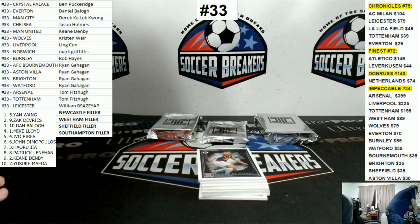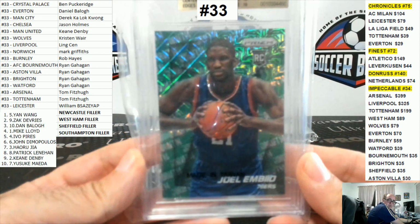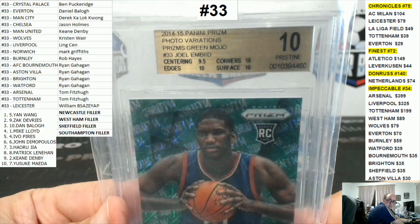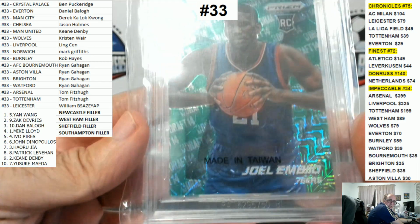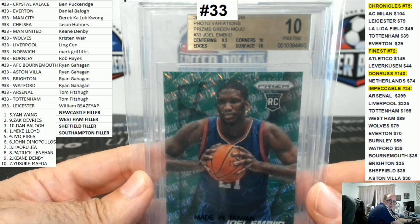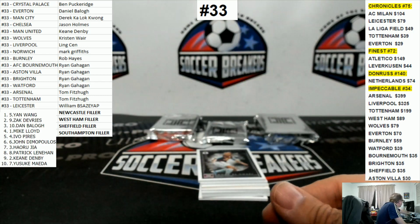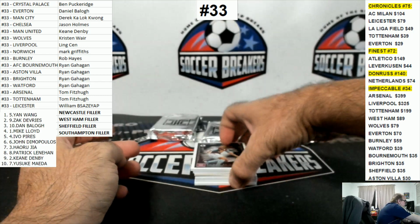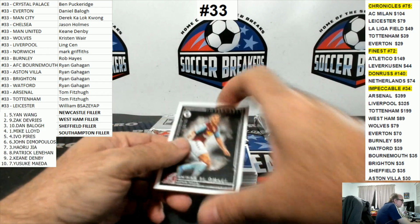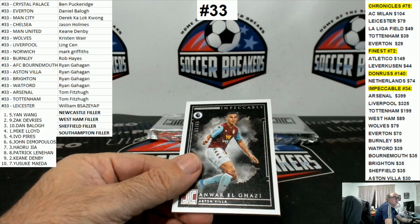Yeah, this one right here. I'm trying to sell this for like ages. Joel Embiid. Pristine 10. Was one of those I got graded for free. El Ghazi to 65.